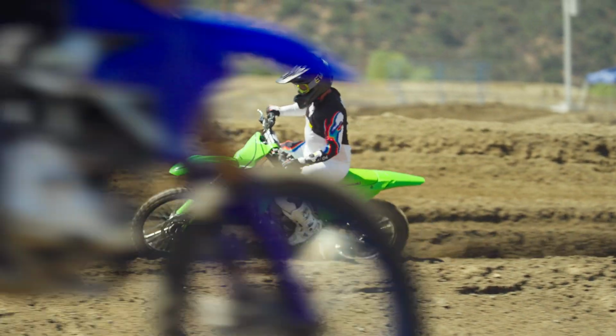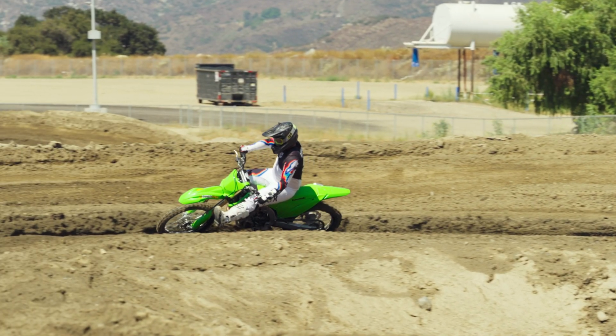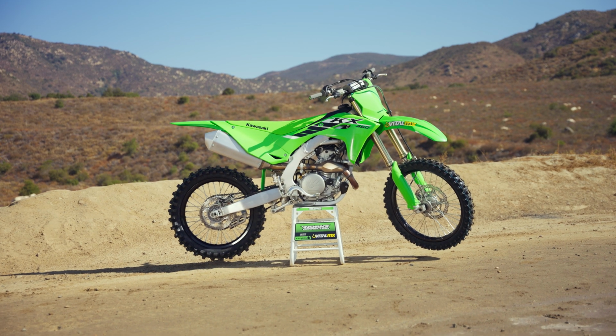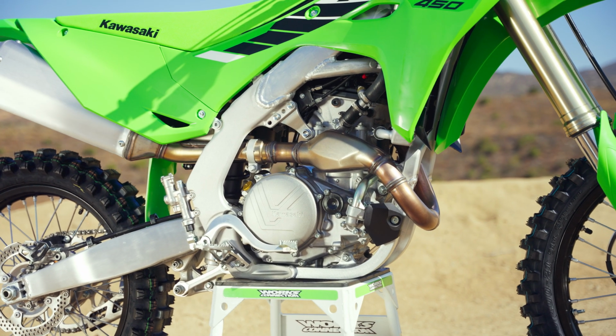Basically what I'm getting at is the KX450 is a great base platform. I think a lot of upgrades are very applicable to this motorcycle, and it's also a very fun bike to modify. Overall, I don't have a huge negative standout with the Kawi that really makes me shy away from the bike. There are just things I would like to improve, but I think the base bones of the motorcycle are quite good.